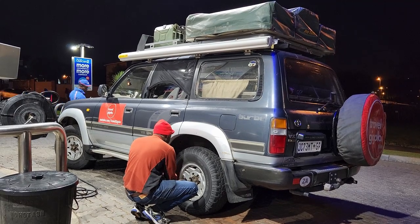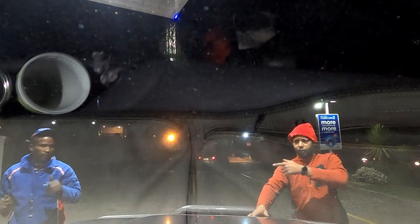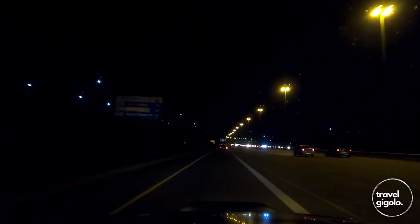Beitbridge border post. Apparently, the new border post is up and running on the Zimbabwean side. So, we will experience that for the first time and see if it's going to be a massive improvement. We're hoping it is. Last time it took us 2 hours to get through. So, looking forward to the new Zimbabwe Beitbridge border post.